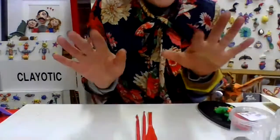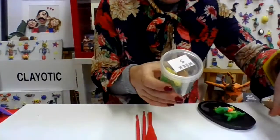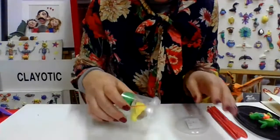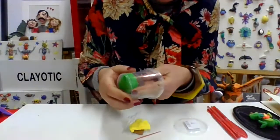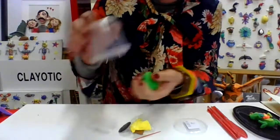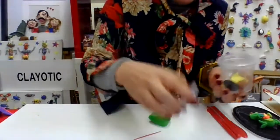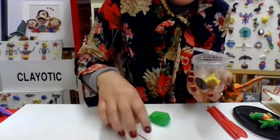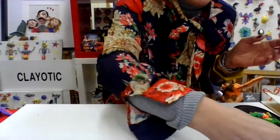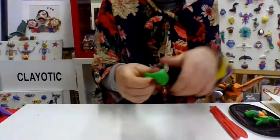So let's get going. Now we're going to go through the shapes again, as we always do. We're going to start off with our frog. So we'll open that up and take the green because it's the larger amount. Take the green out, and I'm going to put the rest back, so it'll air dry. And I supplied that little tool there. We might use it for the frog and the flower as well, so we just keep that aside for the time being. But we're going to go through our basic shapes.